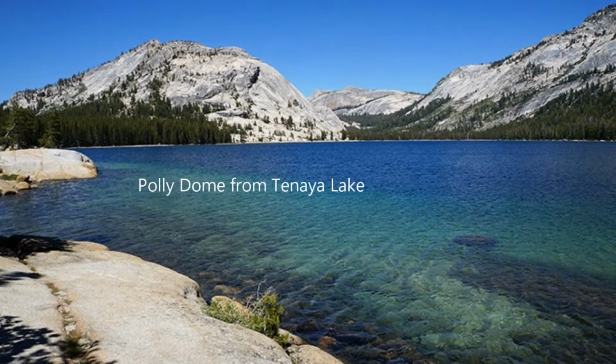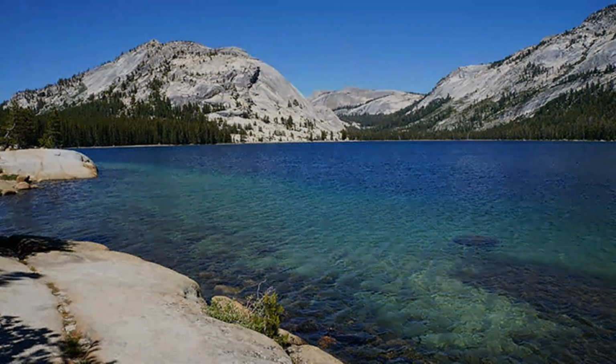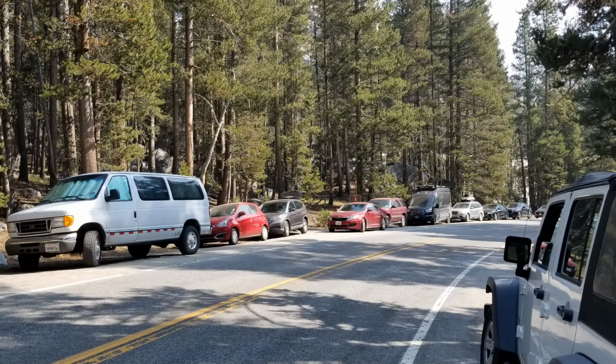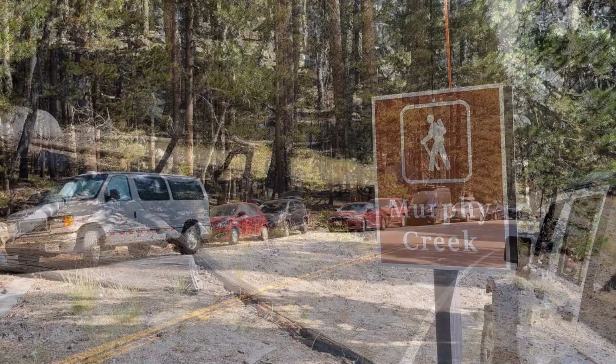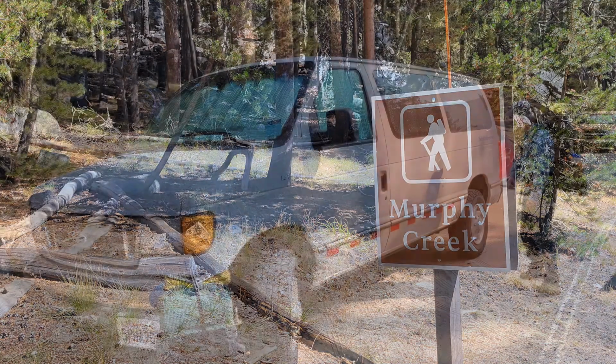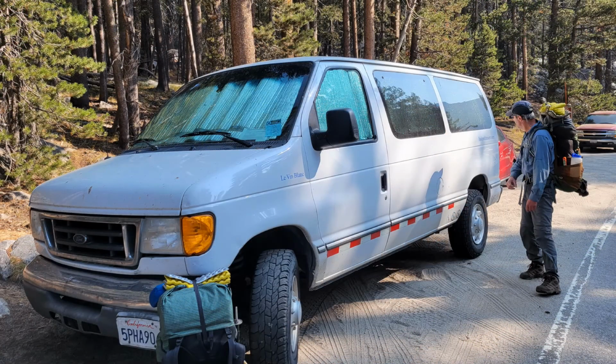Polydome is a prominent granite dome rising over 1,600 feet above the northwest side of Tenaya Lake and Tioga Road in the High Sierra high country of Yosemite. The trail to the Polydome Lakes begins at the Murphy Creek trailhead on Tioga Road, across from the lake, just a short ways from the Sunrise Lakes trailhead parking area.